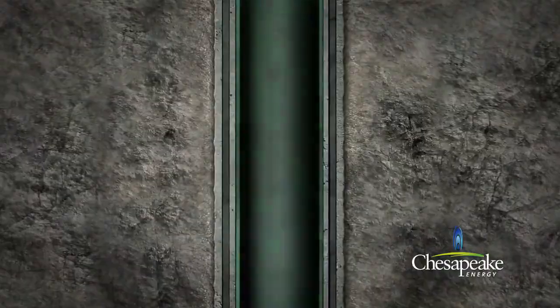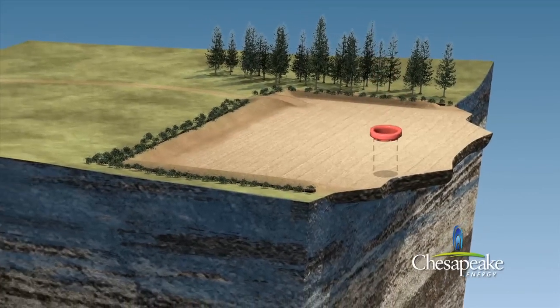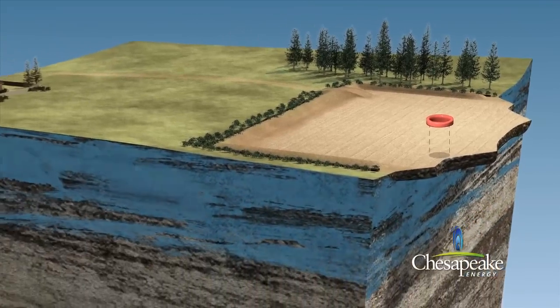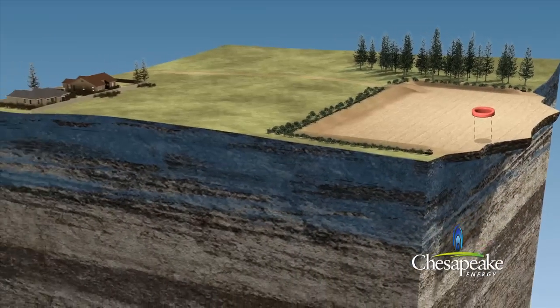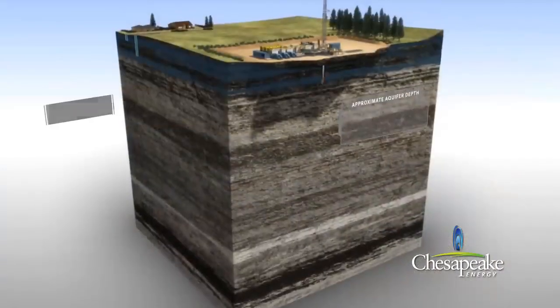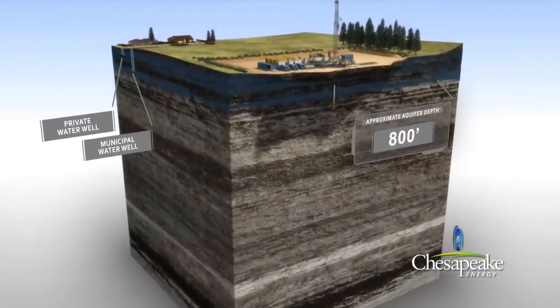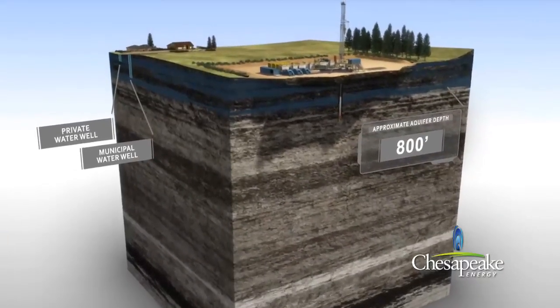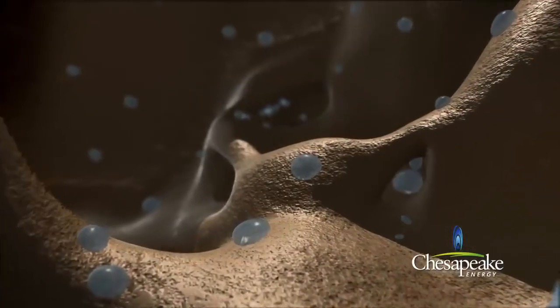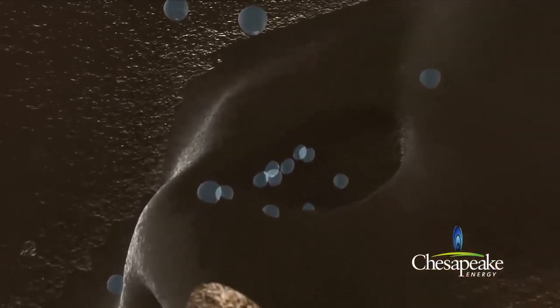Initially, and prior to moving in the drilling rig, a large diameter hole is drilled for the first 50 to 80 feet. Conductor casing is then cemented into place, stabilizing the ground around the drilling rig and wellhead, and isolating the well from most private water wells. In the Marcellus area, the freshwater zone extends to approximately 800 feet below ground. The freshwater zone consists of porous sandstone and rock stratas containing water within the pore space of the rock.